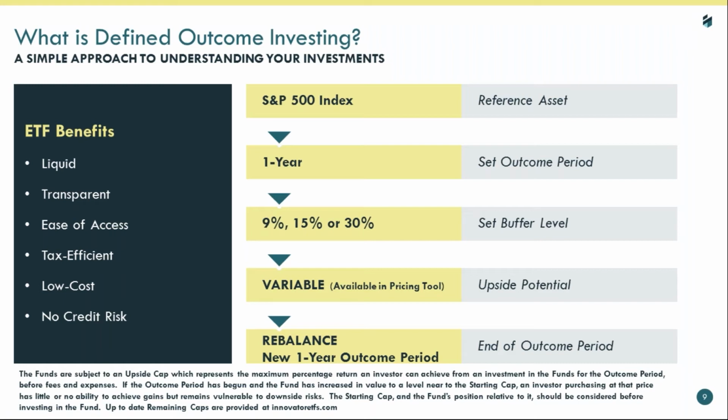And then the rebalance. One of the questions we actually received ahead of time for today's webinar was, what happens at the end of that 1 year outcome period? And we will have a rebalance that occurs where the options are rolled into a new basket. And I'll cover that again in a few minutes here.